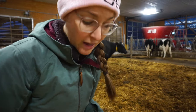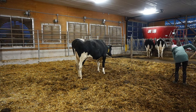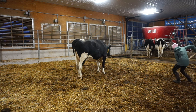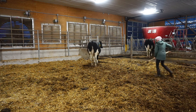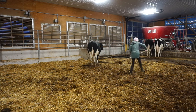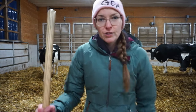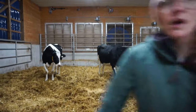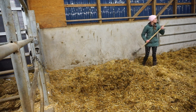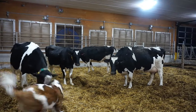So the straw looks a lot dirtier in the video than it actually is, but you'll get the idea of what I'm doing. So that's that. Oh, there's one right here. Okay, done. I got hot. I also went and just pulled out some of the fresh straw that's on the edge of the pen because cows don't lay right up to the concrete, so that just gives them a little bit of fresh bedding. And now you can see they're cozy.